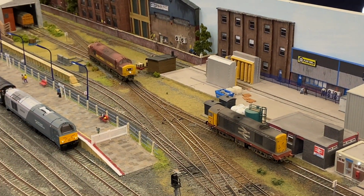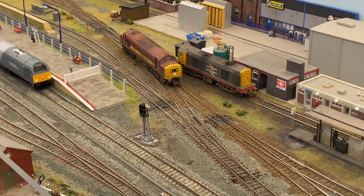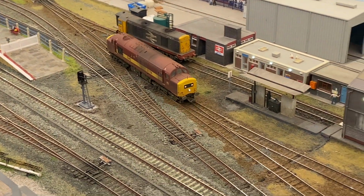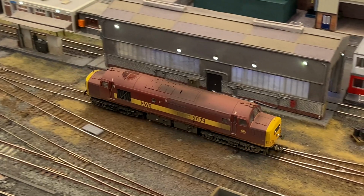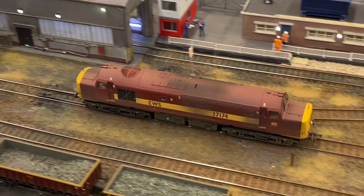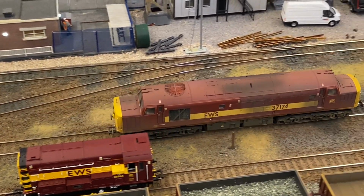A little while later, and we see a Class 37 moving into one of the stabling roads at the depot. Meanwhile, on the main line, there must be some sort of signalling issue, because the Wrexham and Shropshire Class 67 in the platform is staring at the rear end of an engineer's train just in front of it. Hopefully, they'll get things moving soon.